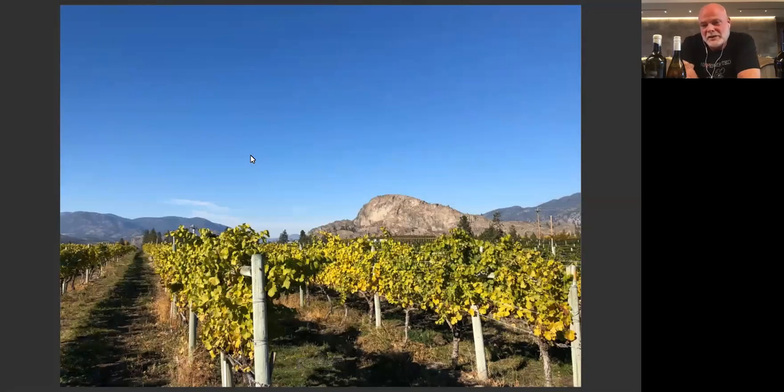The next slide is probably my favorite vineyard. It's in Okanagan Falls, so just south of Penticton is a little town, a little appellation called Okanagan Falls, and this is where most of our premium reserve wines are coming from. It's a fantastic little spot.